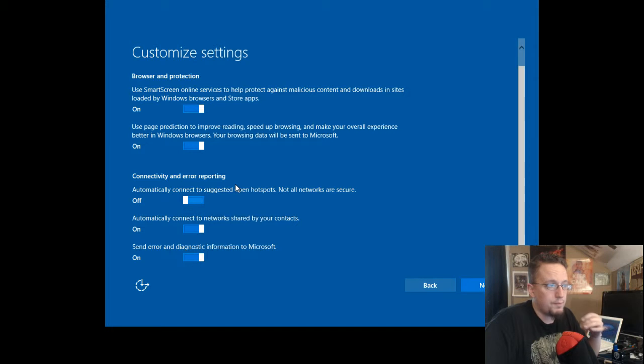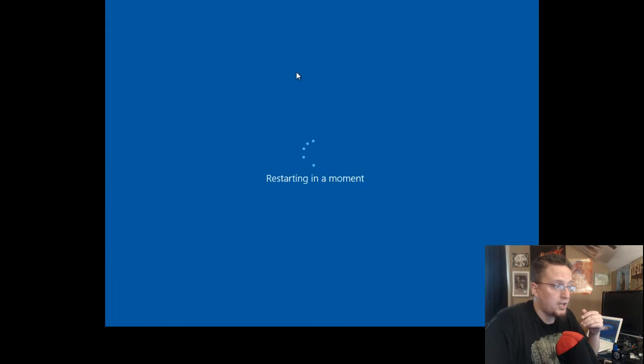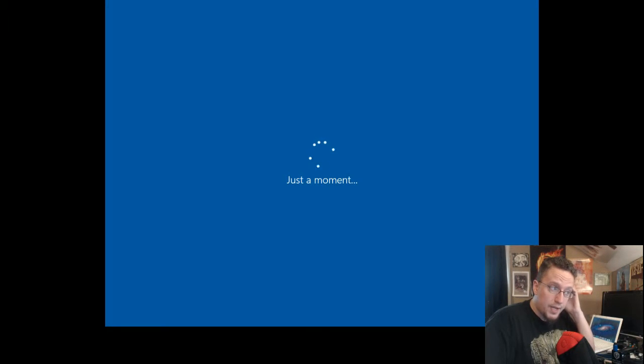So if you connect to a public Wi-Fi, like let's say you go to Barnes and Noble, or for some reason you're connecting to Meijer, maybe you're sitting at Subway, it's going to connect to their open Wi-Fi as soon as it can. Maybe you want to do that, maybe you don't, but that's one thing I'm going to start changing now. I'm going to change that. So the computer's going to restart. It's probably grabbed a couple of updates. I know this is running the original build of Windows 10, so I probably have to grab an update. I will be right back.